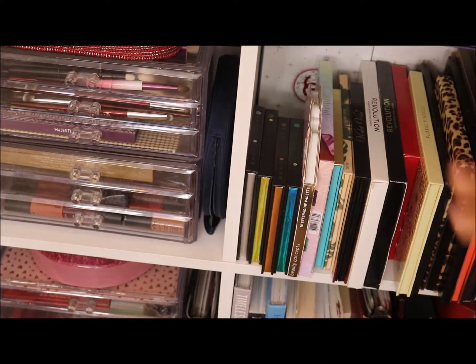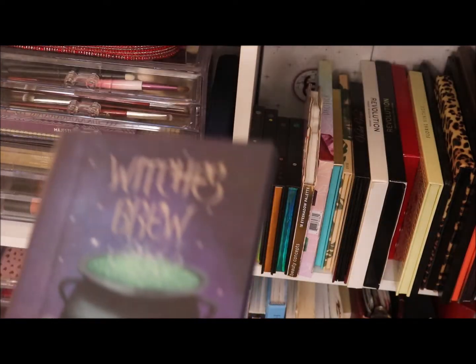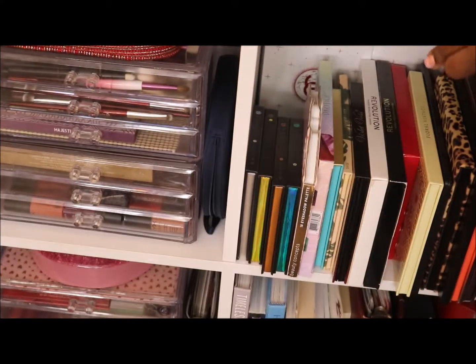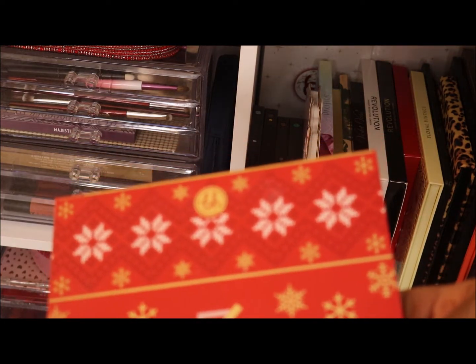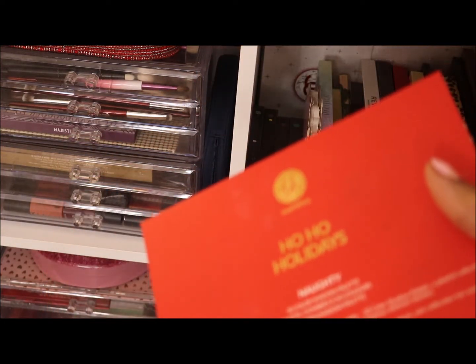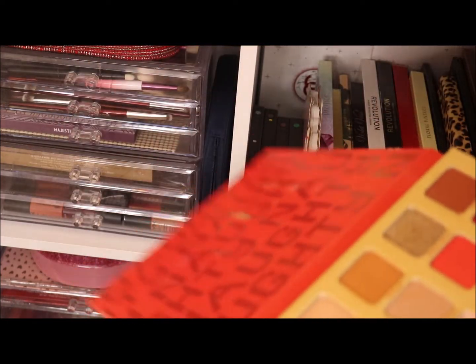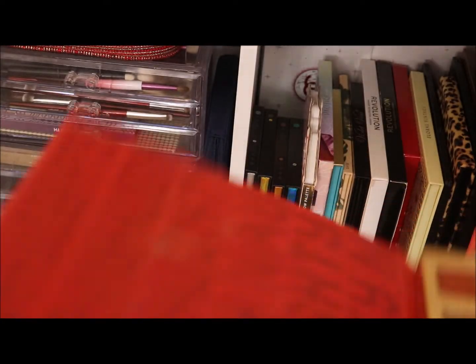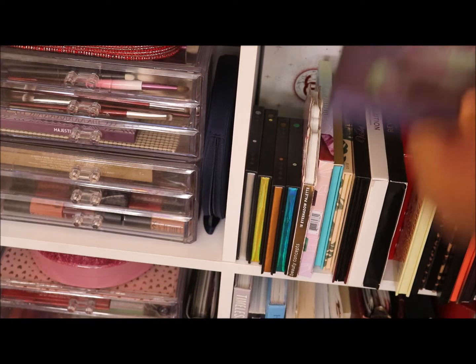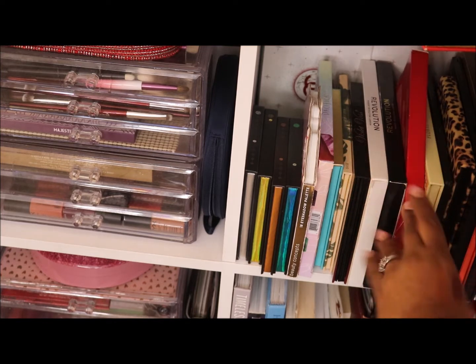Alrighty, over here at the Cube, I have some palettes and the larger ones that won't fit in the drawers. I want to put away this Witch's Brew palette, but it won't fit as it is. So let's pull out, oh, you know I have to pull this one. Ho Ho Naughty. Is that what it's called? Ho Ho Holidays, the Naughty palette. So I'm pulling this by BH Cosmetics. This is It's Time to Shine. I'm one of those who wait until Christmas to use this palette. So we're gonna pull it. I don't think this belongs in there. That's Saver. Is it Shadow Saver or something? And I want to pull, what's this one here?